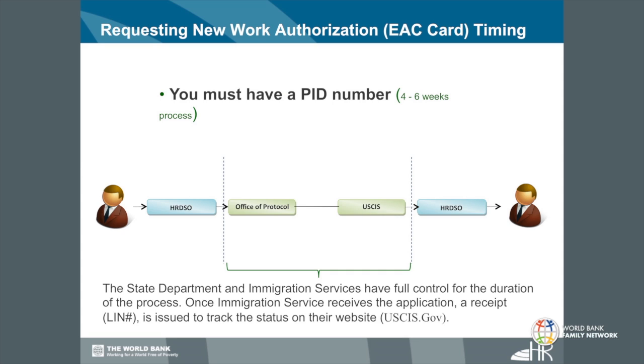It's an 8-digit number. It's a one-off process, so we encourage a staff member, as soon as they arrive and all the family members are here, to apply for the PID number. That number is crucial for any other requests we make in the US. For example, for a work permit, for a driver's license letter, etc. You have to have that number.